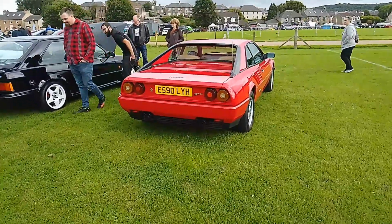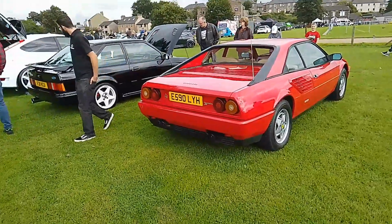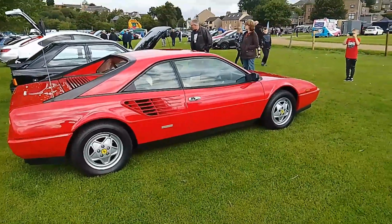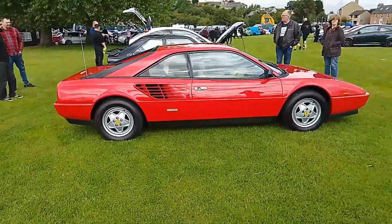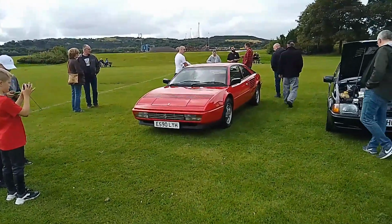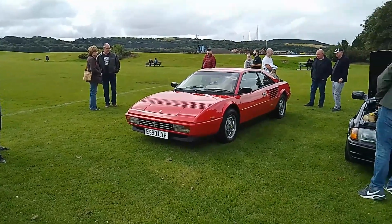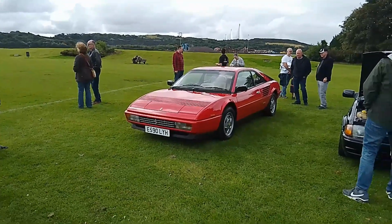So we've got a Ferrari 3.2 Mondial, styled by Pininfarina. Absolutely gorgeous. And that's a proper Ferrari. That's got the manual gated gearbox, none of your nonsense like the modern Ferraris with the flappy paddles and automatic gearboxes.